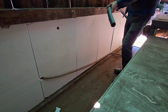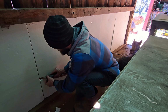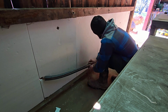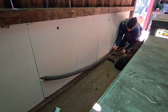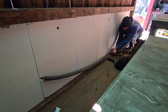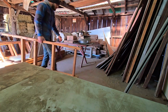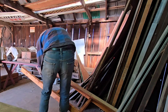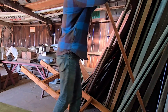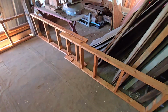All right, I don't know if this is going to be the perfect length or just short. Ooh. Not bad. Well, having a plank of wood hit me in the back of the head did not help my neck pain. But I'm starting to frame out the knee wall here going around the pen.